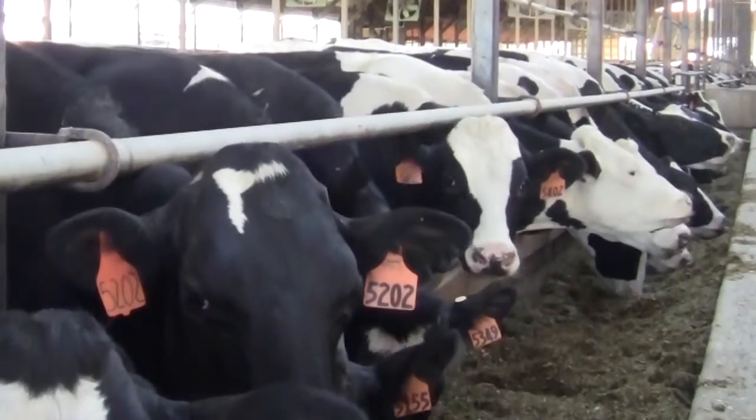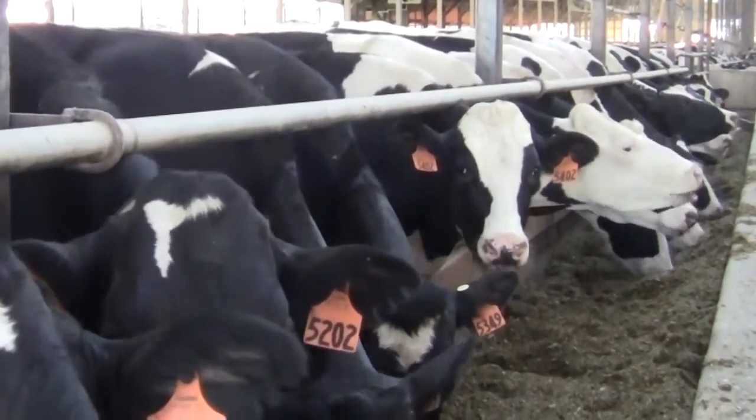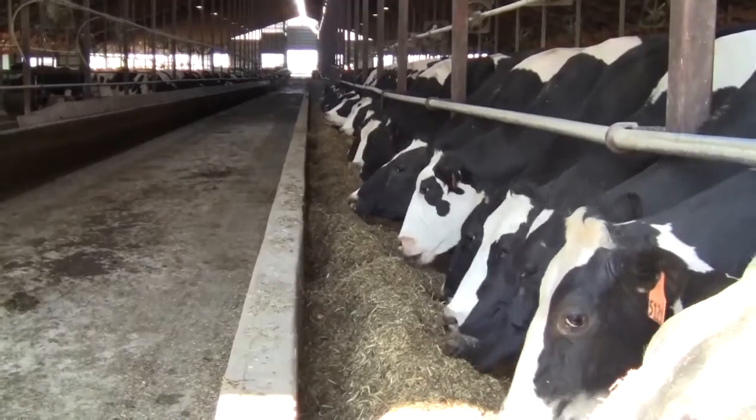Keeping those 3 rations correct: the ration that your nutritionist does, the ration that's delivered to the cow, and then the ration that the cow eats. To keep those in sync, obviously the ration that's put in front of the cow is going to be way more accurate with some sort of a feed tracking system like Tracker.